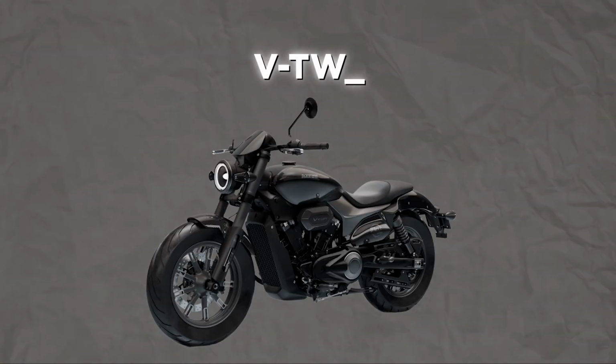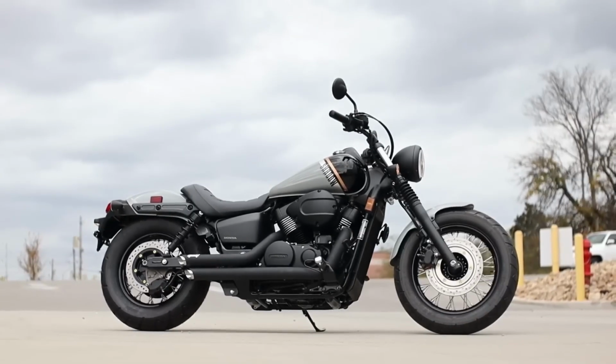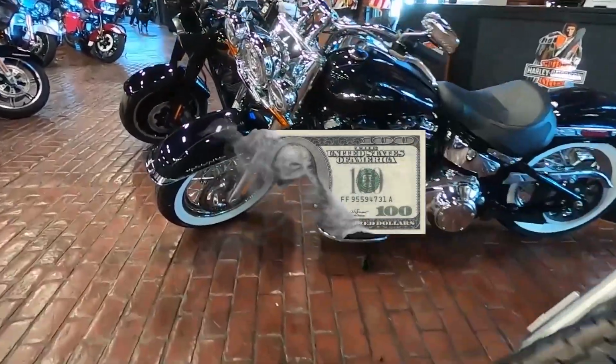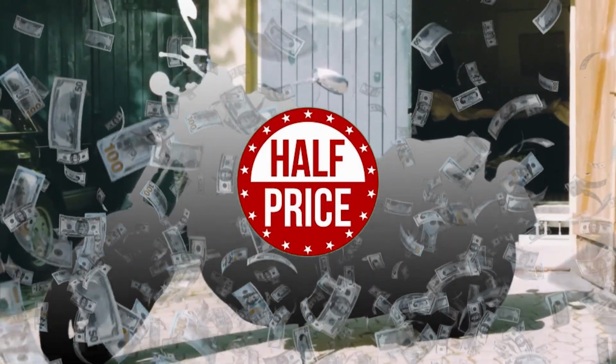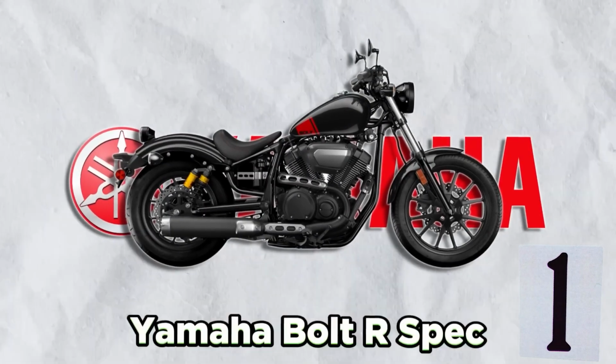So, you want that V-twin rumble, classic cruiser style, and open road freedom, but Harley's price tag makes your wallet weep. What if you could get all that, plus better reliability, for half the price? These 7 Japanese bikes crush Harley in value, style, and rideability. Let's dive in. 1. Yamaha Bolt R-Spec.